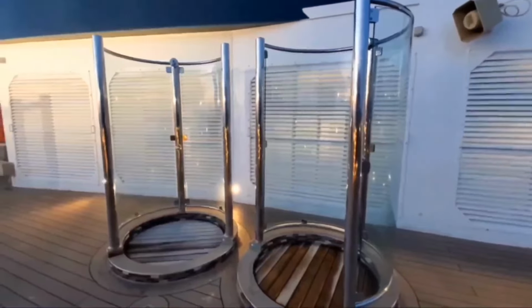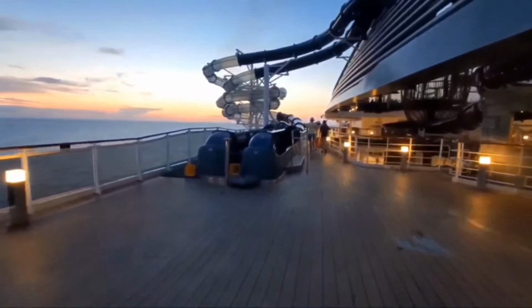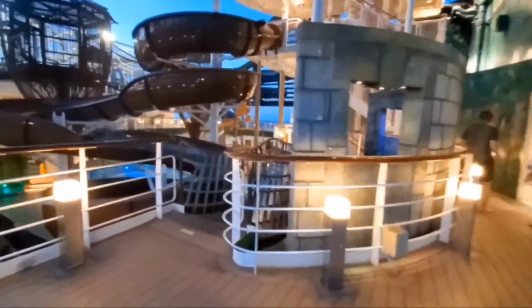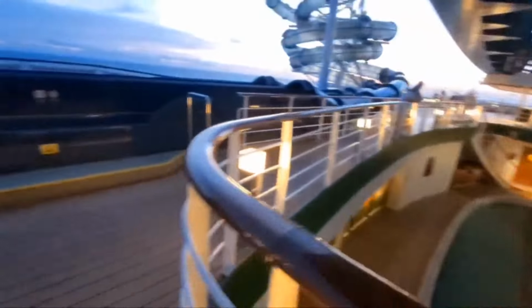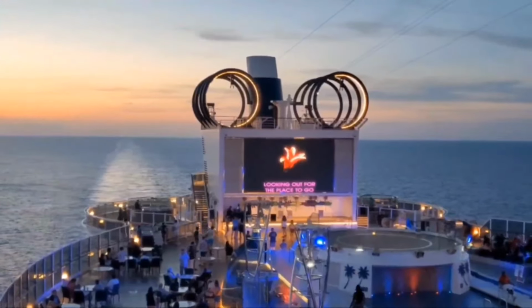And they have showers all around the boat. Make sure you clean. And here's a close up of the slides. So this slide, I'm on deck 19. And this slide goes from up there, around there, down there, and then there's another slide that ends up over here. You can see it across the way. Time for karaoke.